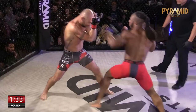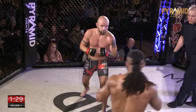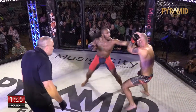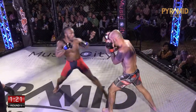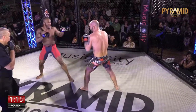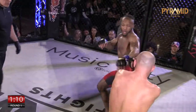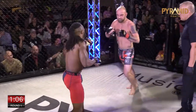Inside leg kick. Solo right now is picking his shots. Step-in elbow right there. Oh. Solo's doing a good job picking his shots right now, changing up the speed and throwing those 1-2s. Nice elbow again. Oh, over the top from Jerrod right there, and that got Solo's attention for sure. But Solo's coming right back out.